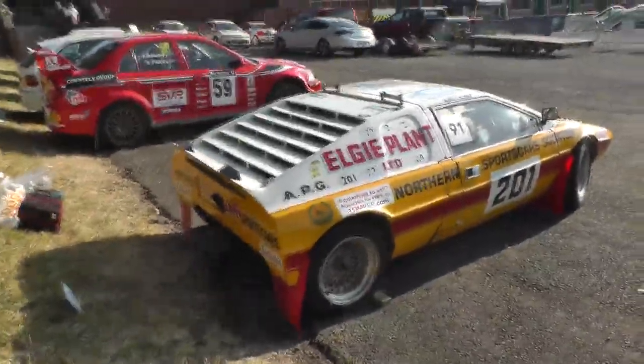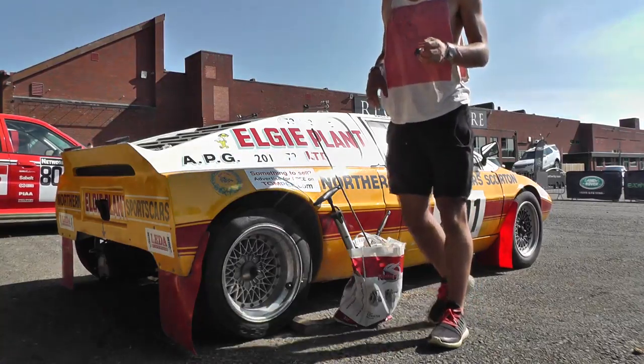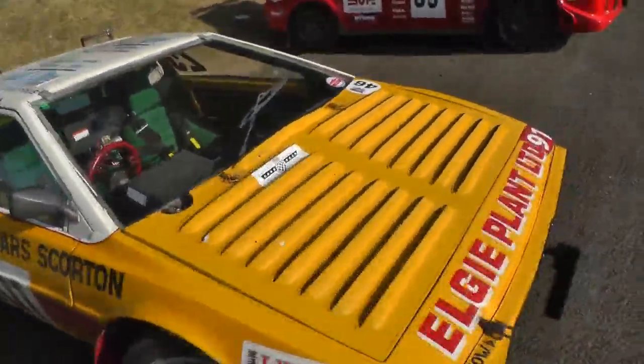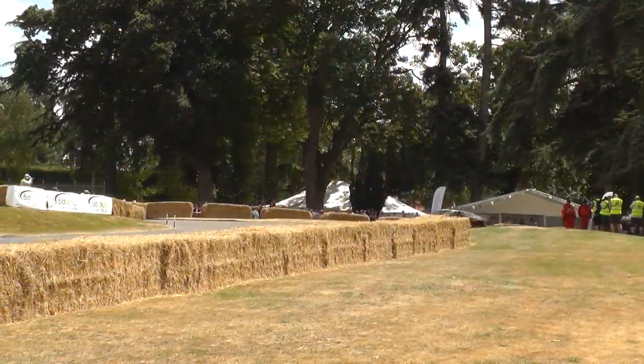This Lotus Esprit rally car is quite fun in its own right, even if it is ridiculously small. I'm just over 6 foot, and even though you can't see my head, you get an idea of how tiny this car is. Not only is it fun sized, the owner likes to have fun with the car too, as he has these racks on the back to put skis on as a throwback to The Spy Who Loved Me, a 1977 James Bond film.